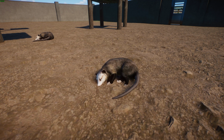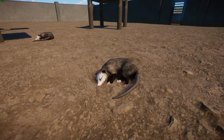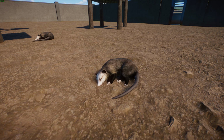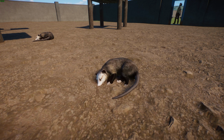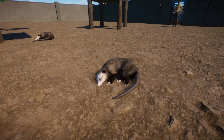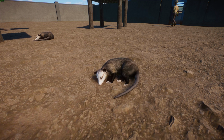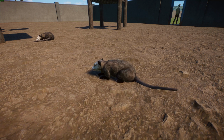These guys are omnivores, and they'll eat pretty much everything. They range from small invertebrates to plant-based foods like leaves and fruits, also eggs, fish, amphibians, small mammals, other small animals. They've even been known to eat voles, mice, rats, snakes, crayfish, really just whatever they can get their mouths around. And these guys reproduce as early as December, but continue through October.